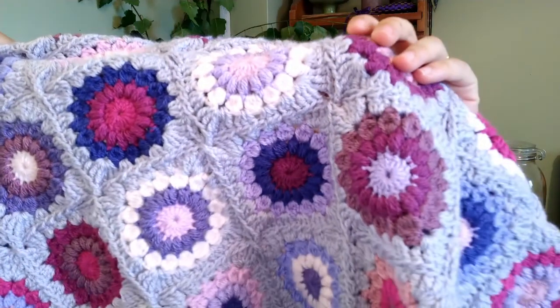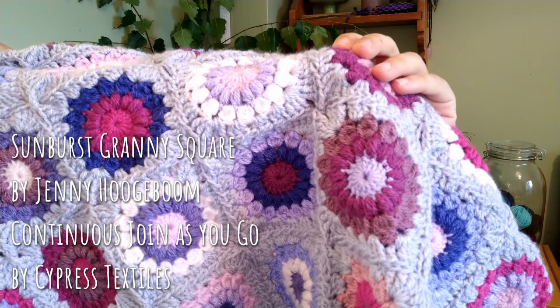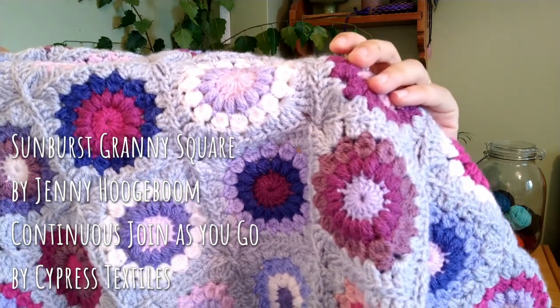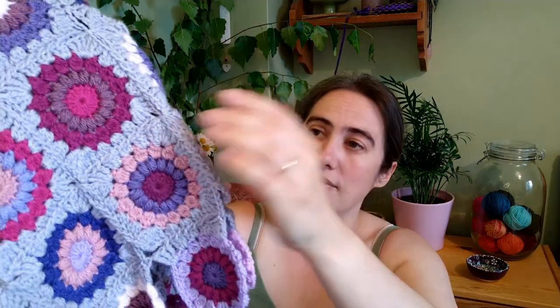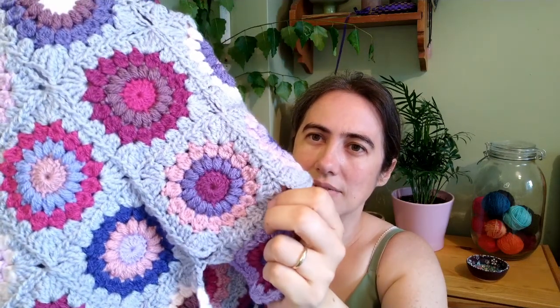And so this is what I'm making with these colours, and I'm really, really pleased with how this is turning out. This is the Sunburst Granny Square Blanket by Jenny Hoogaboom, and I'm using the Continuous Join As You Go by Cypress Textiles. This is quite a famous pattern, this Sunburst. A lot of people use it for lots of different things. And I love this Continuous Join As You Go. I love this braided effect that you get. It's really lovely.